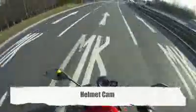Right then, here we are, approaching Milton Keynes in the glorious sunshine. Couldn't really give you much of a better example.